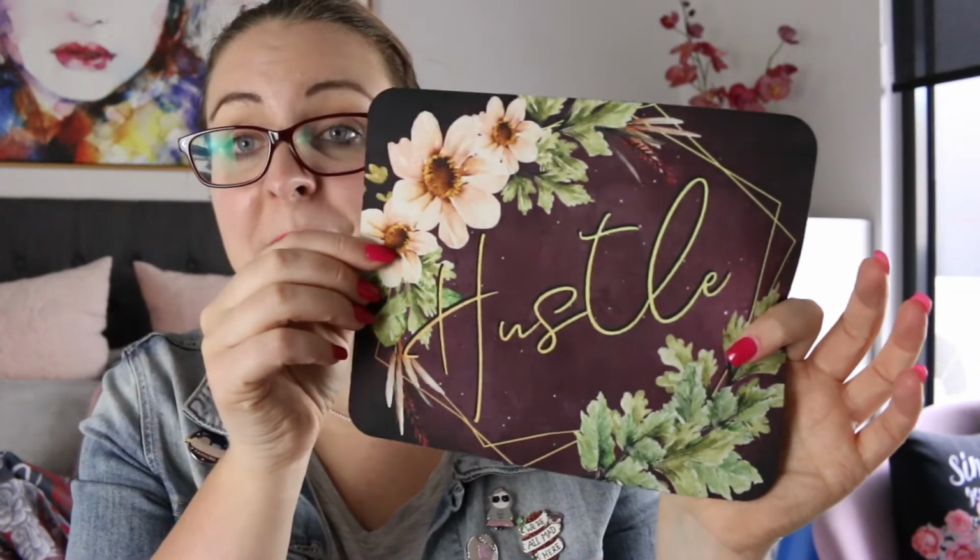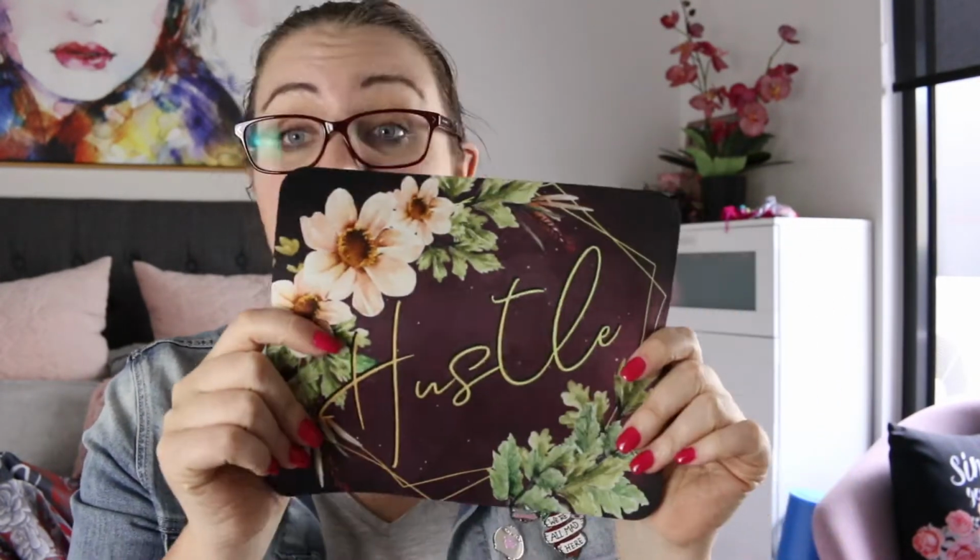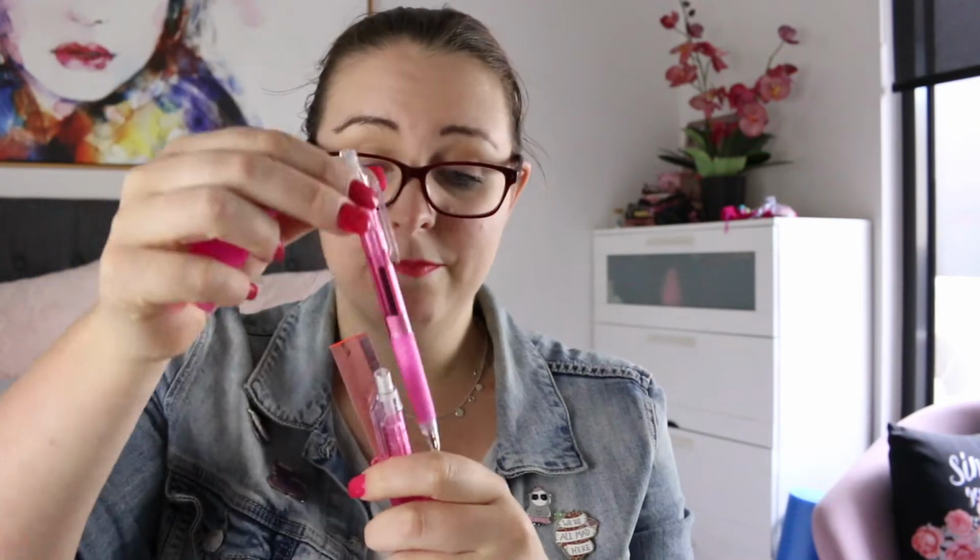There is a mouse pad that says Hustle, and I need one of these in my classroom because I have no mouse pad and my desktop computer is rubbish. This will become really useful. This little pink container contains stationery. You have a little pink ruler as well as a pen and a retractable grey lead pencil, which is super useful and will come in very, very handy. I don't know about you, but I'm forever losing pens because I put them in random places, but having them in a container that I can throw in my bag is very, very useful.